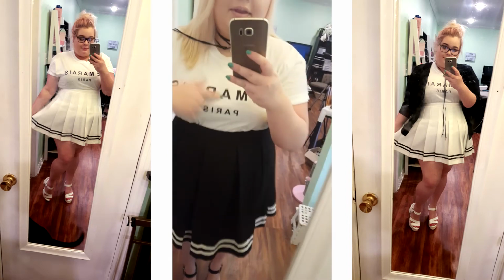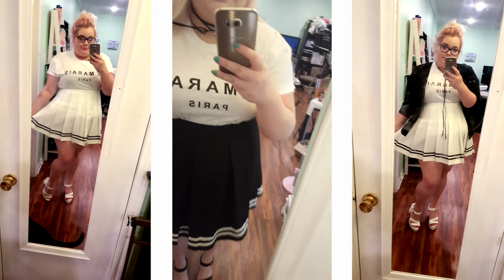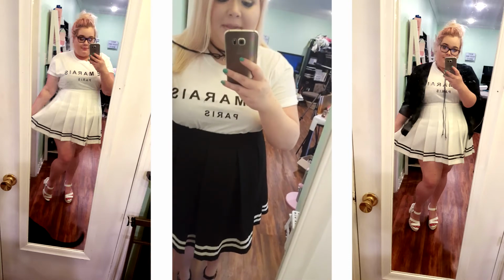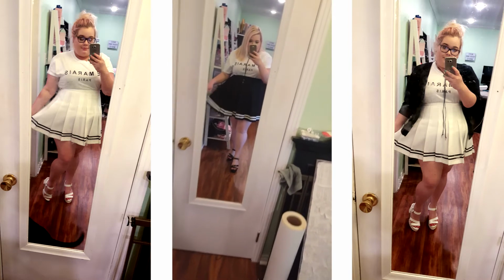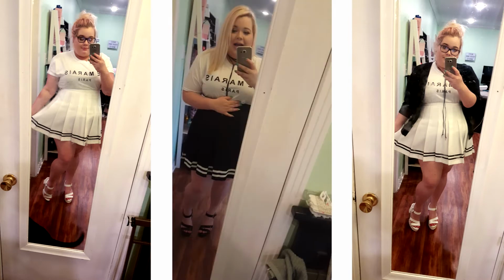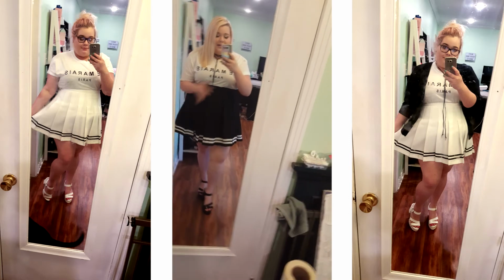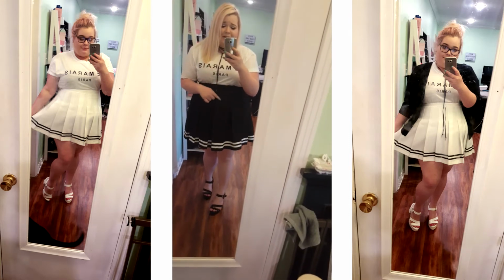And like I was saying about the sheerness, I don't know if you can see it on camera, but in person I can definitely see the line from my camisole. I'm trying to see if I stand back, can you see from far away? I don't know. I just liked the idea of the graphic tee look with this type of skirt. I think I like this more with a white skirt, so I'll have a picture of that as well.